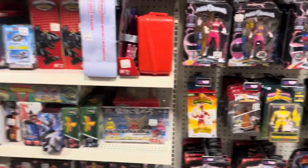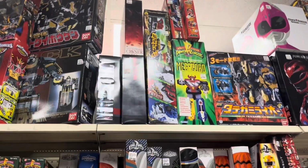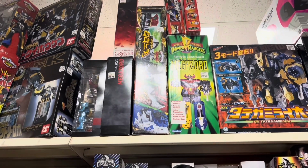I used to have a lot of wrestling figures as a kid. I watched WCW quite a bit in the 90s. Anybody remember the NWO days out there? That was peak wrestling for me. And I had a ton of the wrestling figures from back then. Megazord. My brother has that one. I had Dragon Zord.